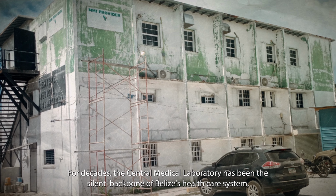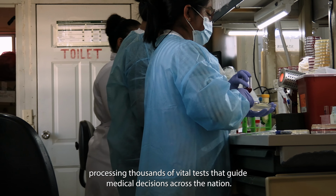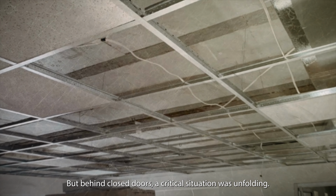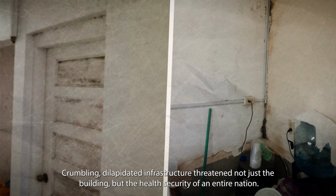For decades, the Central Medical Laboratory has been the silent backbone of Belize's healthcare system, processing thousands of vital tests that guide medical decisions across the nation. But behind closed doors, a critical situation was unfolding. Crumbling, dilapidated infrastructure threatened not just the building, but the health security of an entire nation.